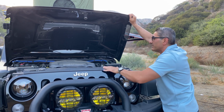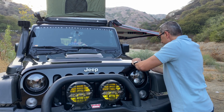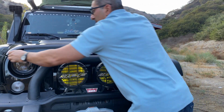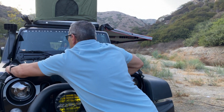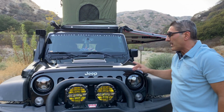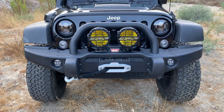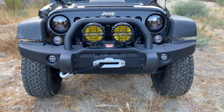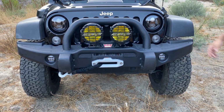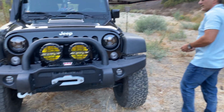So inside here is basically stock except that part, and that S part, it comes with the AEV snorkel. So snorkel, front bumper, rear bumper, and part of the lift, the brackets, are AEV. But for the rest of the vehicle, they bought the best parts like Warn and IPF from ARB, and JW Speaker, and then put this vehicle together.